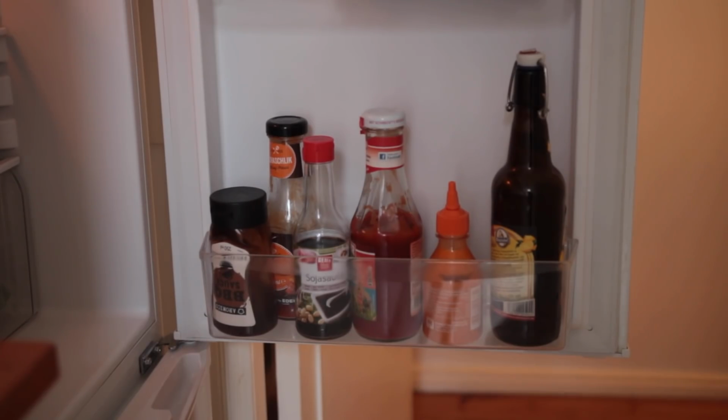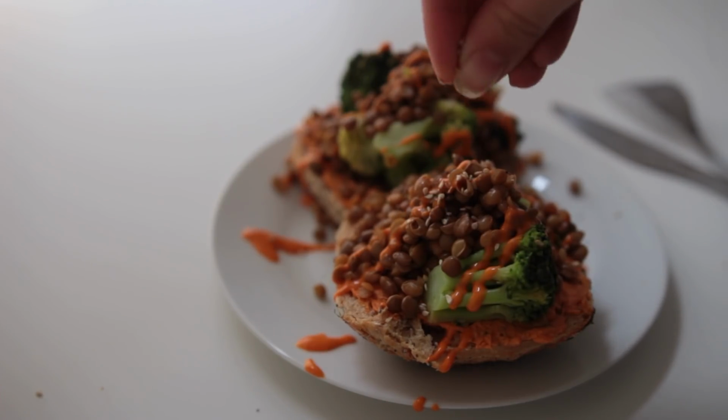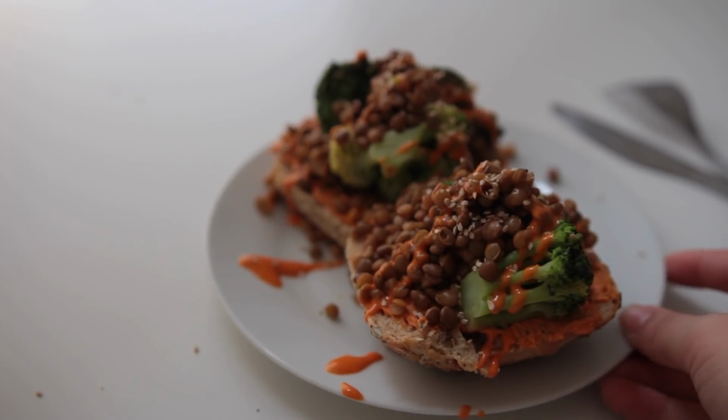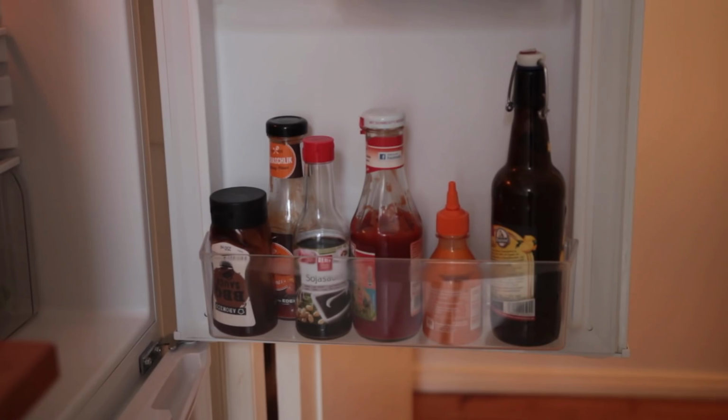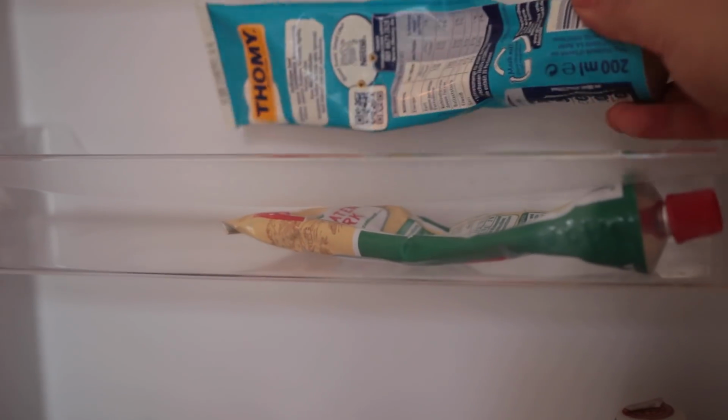In the door, there's also, from left to right, barbecue sauce, some old chili sauce, soy sauce, ketchup, vegan chili mayo by Flying Goose, which I keep getting messages about. So I've seen this at Ria and at Penny before. If you can't find it, it's definitely on the internet. Also an open lemonade beer that I'm not gonna finish. Up here we have mustard and tomato puree.